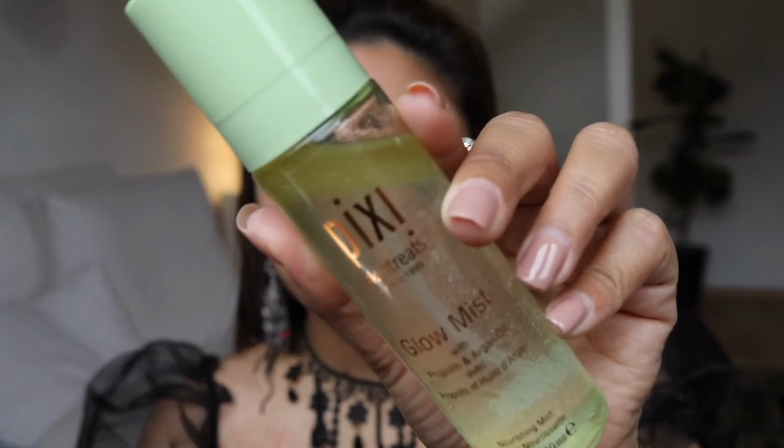I'm just gonna go ahead and apply the glow mist. I had been using the same one very frequently in all my past makeup videos, I think 2 or 3, because I just recently bought this and I want to try something new. I'm always using the Mario Badescu facial spray. I really like using that because it gives a freshness to my skin each time I feel so tired. And then I want to try something new, and I bought this PIXI Skin Treat.